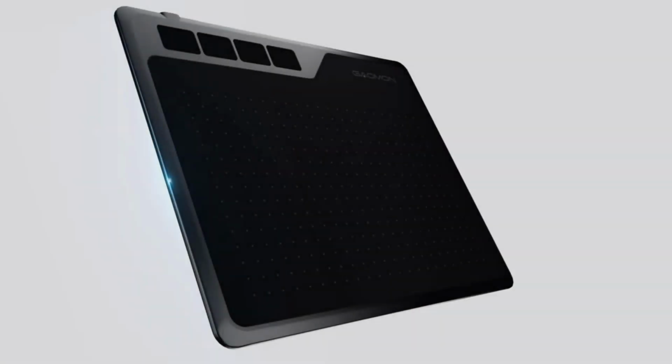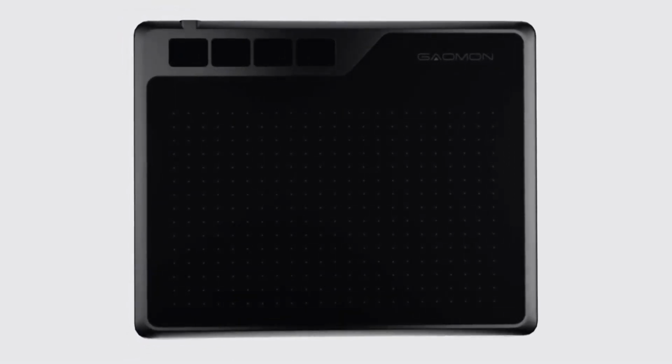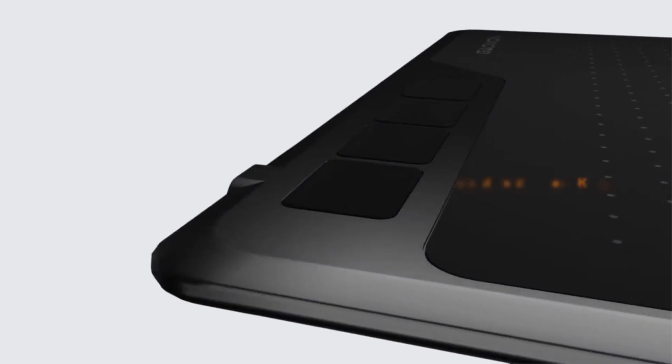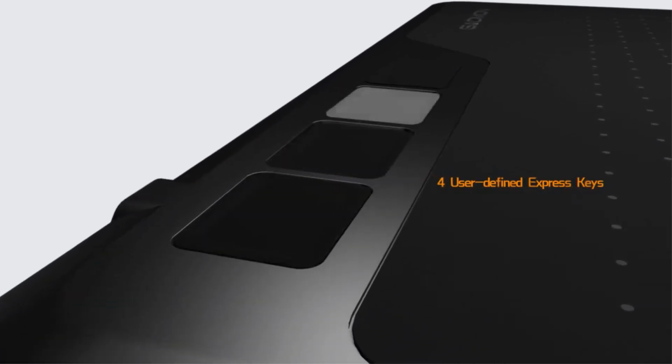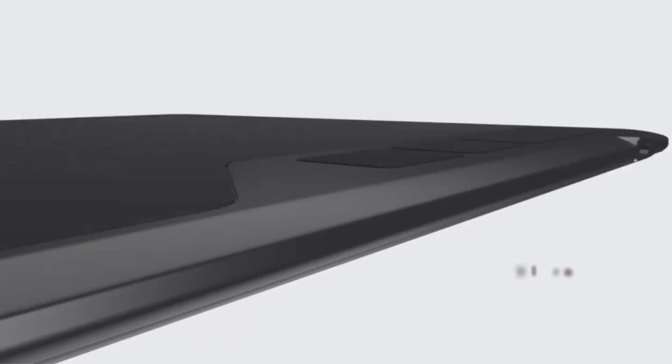The tablet is compatible with Windows, Mac, and Android devices, and it comes with a battery-free stylus for uninterrupted drawing and playing. With 6 programmable express keys and compatibility with various drawing software, this tablet offers precise control and enhanced creative performance. It is suitable for various applications such as drawing, painting, gaming, and digital business signatures.